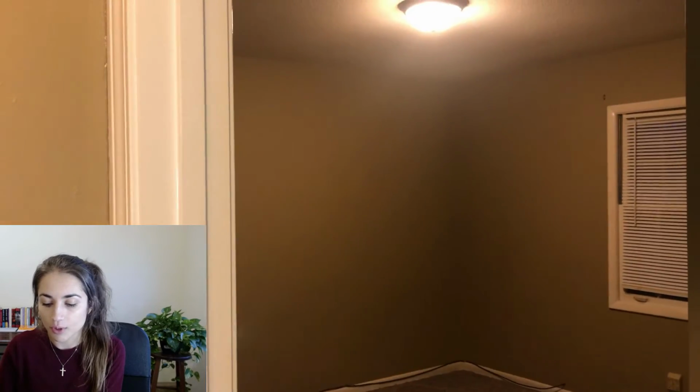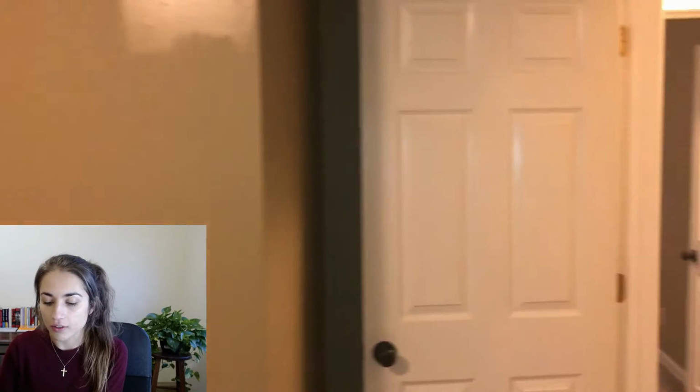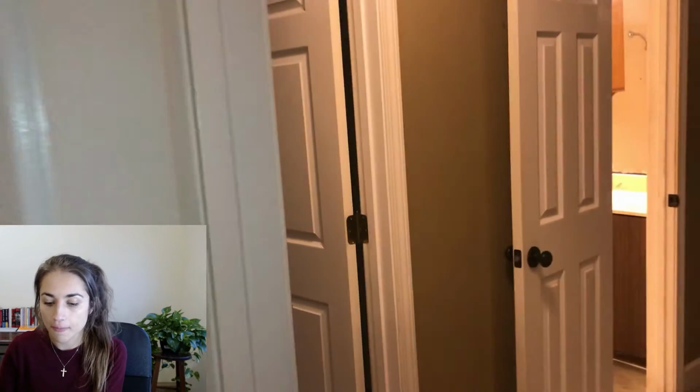And then here's bedroom number 2. Bedroom number 2 does have a big closet. It's a nice closet. It's actually more space behind that wall is closet as well. So that's a good closet, good size closet.